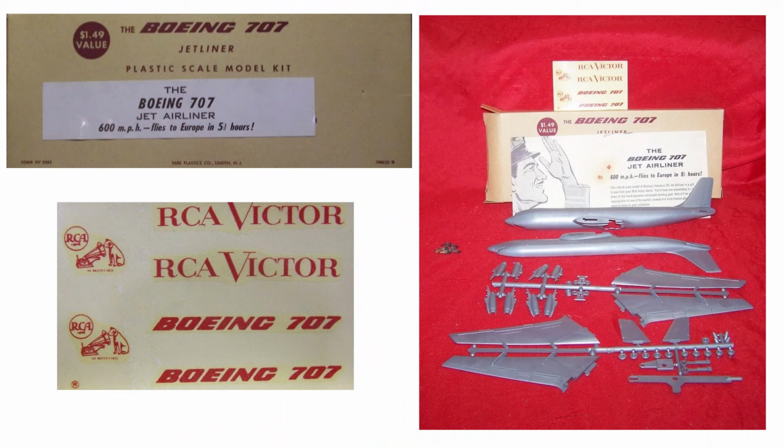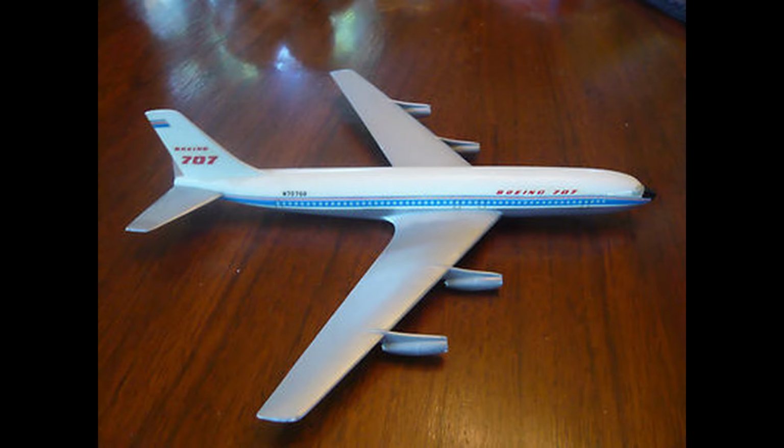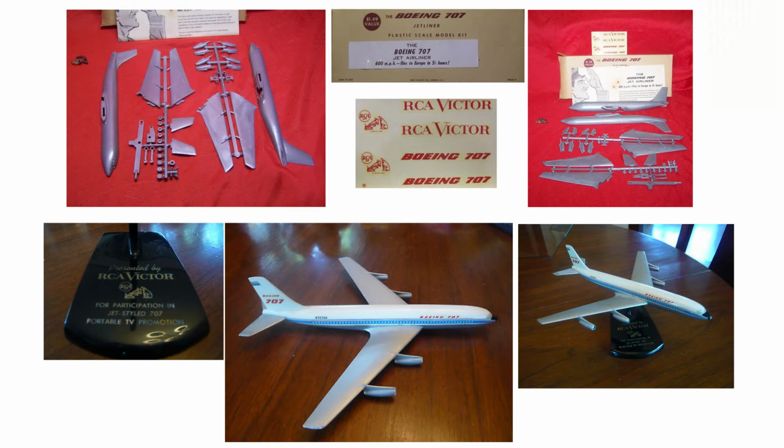I only found one of these things for sale on ScaleMates and another one on WorthPoint, and this picture of a buildup, which doesn't seem to have the RCA decals, is the only one that claimed to be the promotional made by Park Plastics. So there you have it. I just thought that was an interesting little tidbit of kit model history, and you guys might enjoy that as sort of a Sunday morning wake up with your coffee.